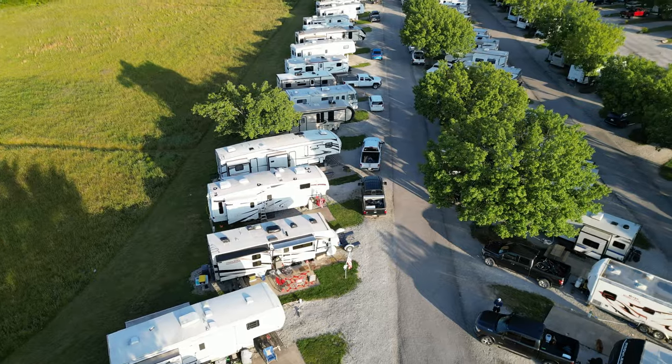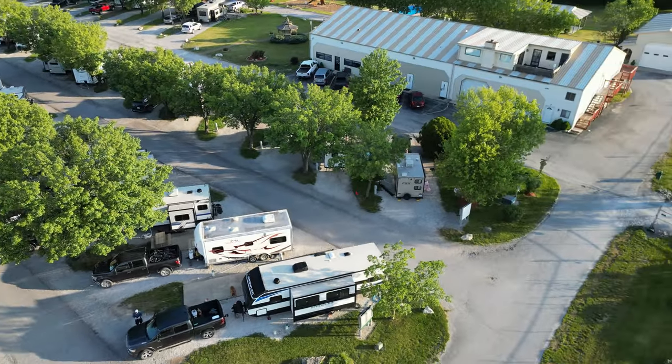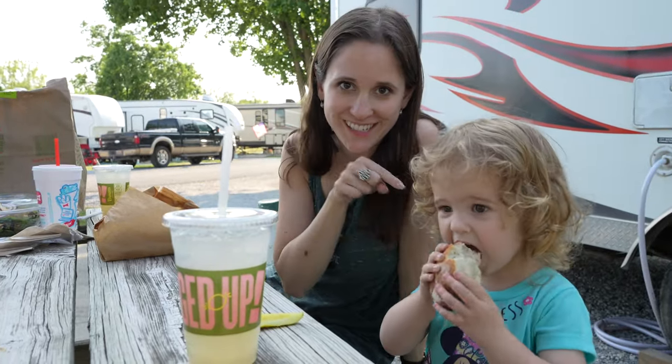I had a few things on my list of stuff to do here. But yeah, that was a long car ride today. We're thinking about maybe changing our way back a little bit. This campsite is very, very full. Granted, it is Memorial Day weekend, so I'm not surprised that it's a full campground, but let's see if Poppy falls asleep. Otherwise, we'll catch you in a second. So, she didn't sleep.